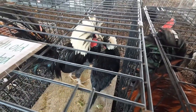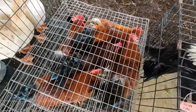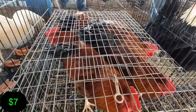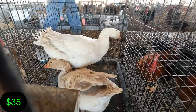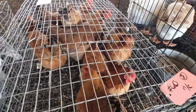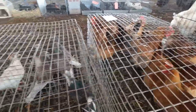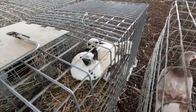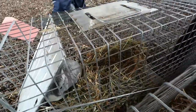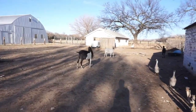Pair of Polish. Man, if those go the same as last year, there's like $80 birds. Insane. More roos. Ten-month-old pair of geese. Not that I need more geese, but you know. Laying well, they say. Young pullets. No idea what those are supposed to be. Chickens, I get it. Pigeons. Look at the pretty reds. Gotta love them. Little bunnies. And a couple more little bunnies. You guys play nice, okay?